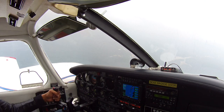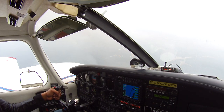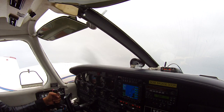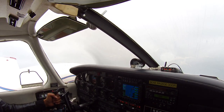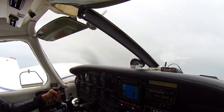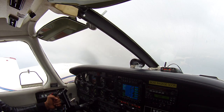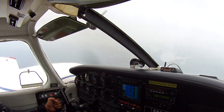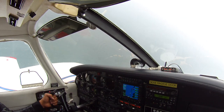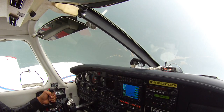Let's do another one to the left, and as soon as you see that altimeter rolling down, get that back pressure up there. Anticipate that loss of lift and add that back pressure to get it back where it's supposed to. Alright. And turning left. Too steep. Roll out of the bank.